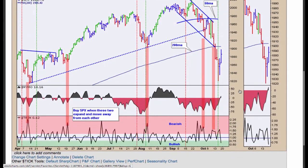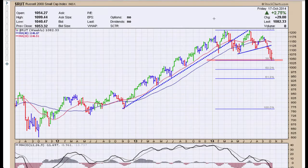The SPX, note NIMO is crossing over. Remember, when these two indicators, below trend and NIMO, move away from each other, that's a bullish buy signal. It was a little early here, but we did see a reversal on Wednesday, Thursday, Friday.